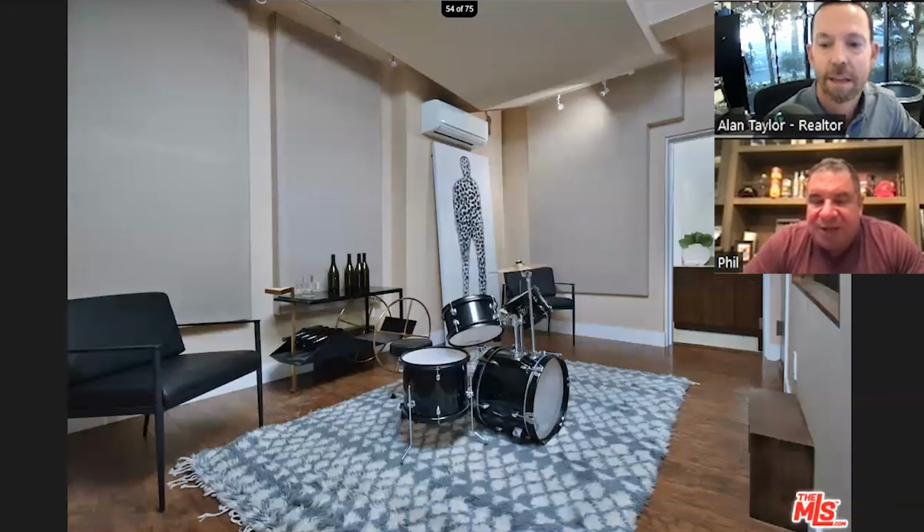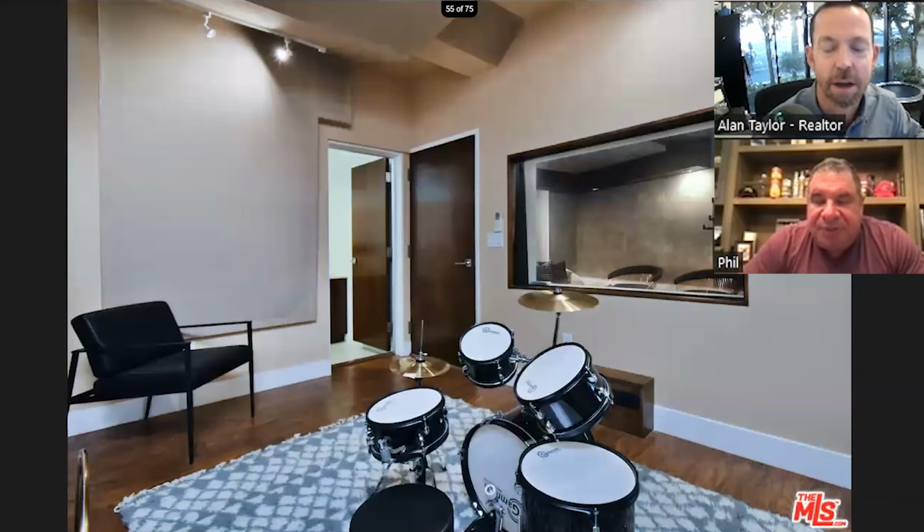We have air conditioning and heating, obviously. Everything is soundproof. You could be playing as loud as you want. Your neighbors won't hear a peep. The windows were soundproof. The flooring, the doors, everything, ceiling. You can see it's all angled properly. The floors are floating. All the wiring is underground. It's just done right.